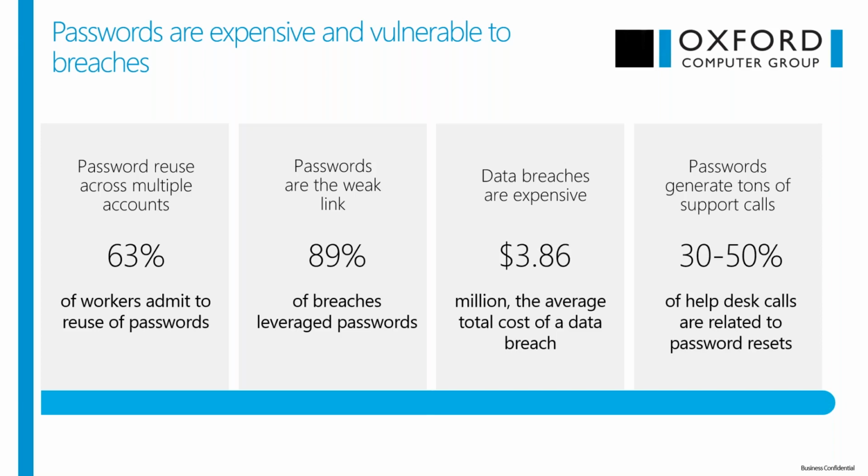So we see that there's a very high cost in passwords, and even in just management of passwords. 30 to 50% of help desk calls are related to password reset. And according to one study, each one will cost around $70 to $80 in terms of manpower and what goes into managing those help desk calls just for password resets.